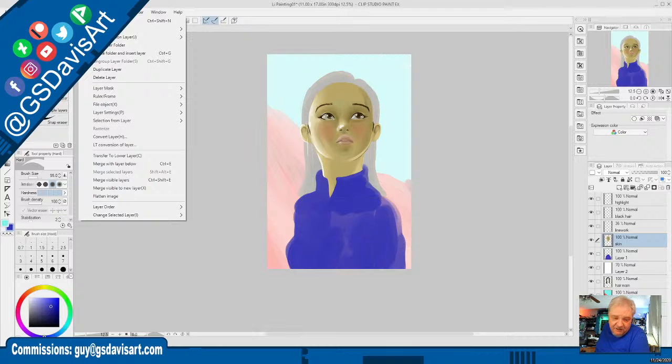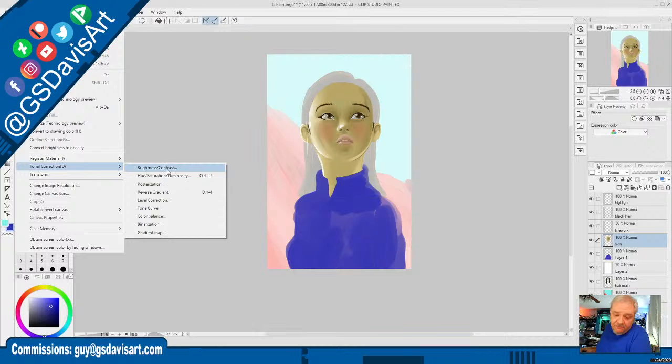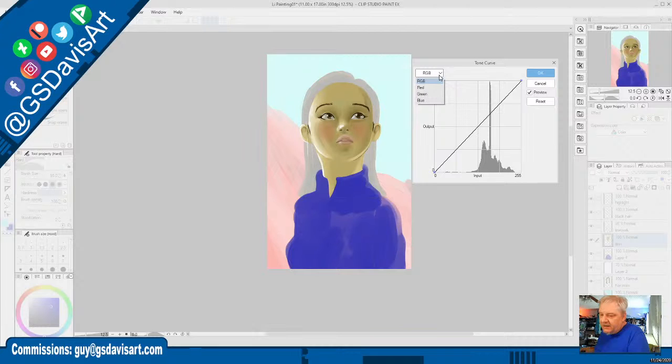Around this layer. Going to tonal correction. So here's where we're gonna take the tonal curve, and we're gonna wanna look at this in a different manner. There's a lot of red, there's a spike in green, and there's a spike in blue. What really needs to happen is we need to keep the red. So we're gonna bring the spike up like this so that it turns redder. And we're gonna back off on the green.